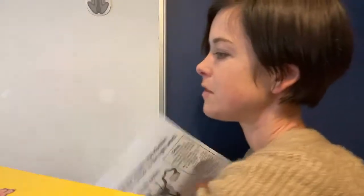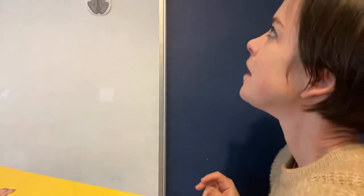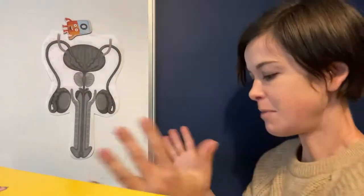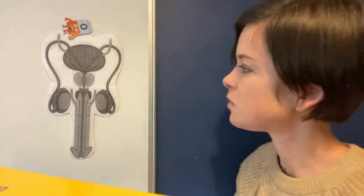Right, so what we'll do is we'll go through the bits of the male reproductive system in more detail, and then we'll do a butterfly painting of it because it's symmetrical. I just thought that would be a nice idea. So here is the male reproductive system. Let's talk about what happens then.